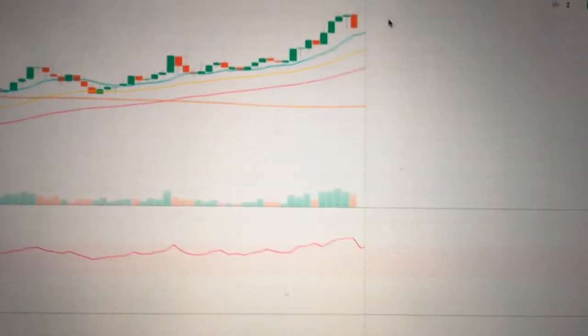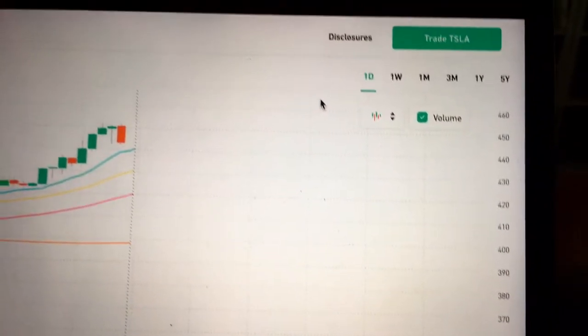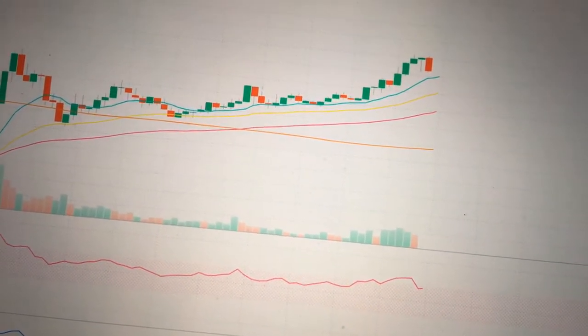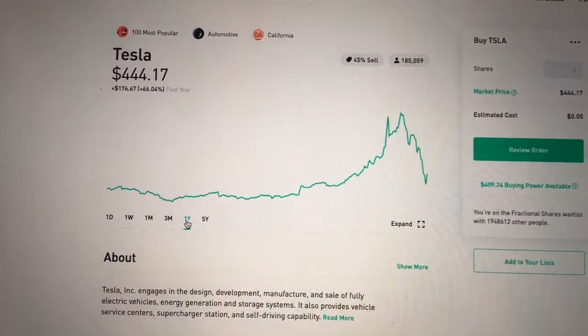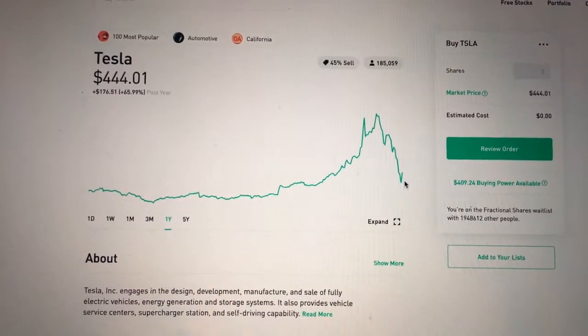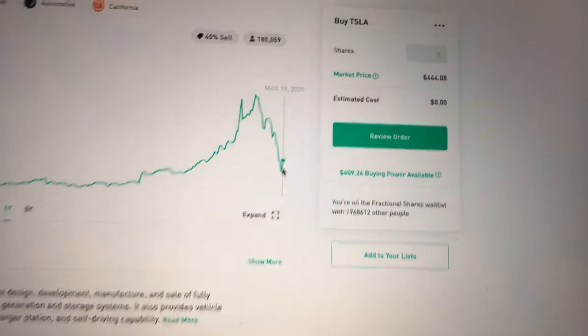So you can pretty much look at this to be more detailed, how you want it to be and such. And then if we go, let me go back. There you go. Let's just change it to like the 5-year graph. Actually, that's just the one year. So here is the 1 year. And then just today, it's just gone up crazy right there.